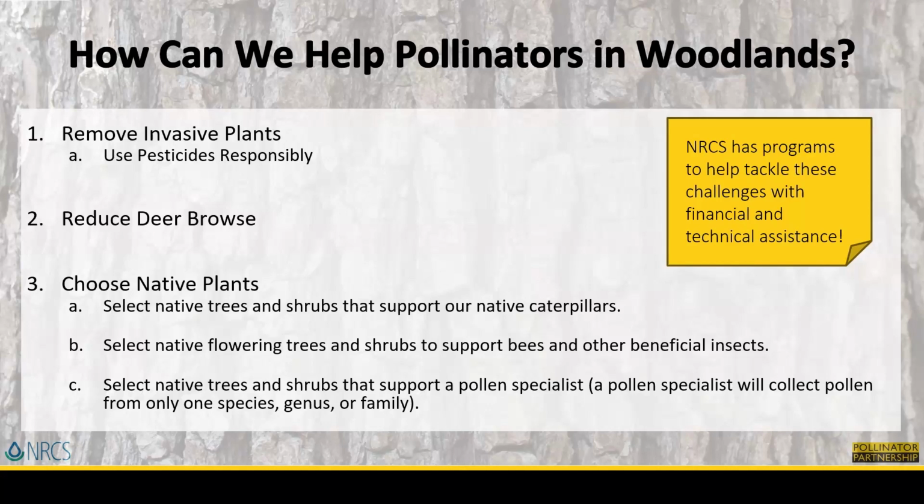And then lastly, if we're wanting to go the extra mile, we need to select trees and shrubs that will support a pollen specialist. So the pollen specialist will only collect pollen from one species, genus, or family. And fortunately, this is where NRCS comes in. The Natural Resource Conservation Program provides voluntary cost share programs to support your conservation goals. And they can provide financial and technical assistance to tackle these issues. And we're going to talk about those today.